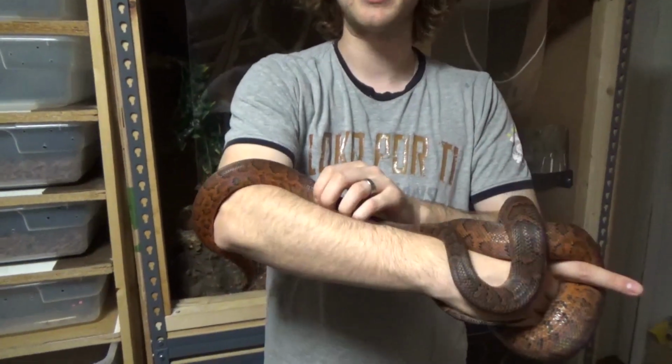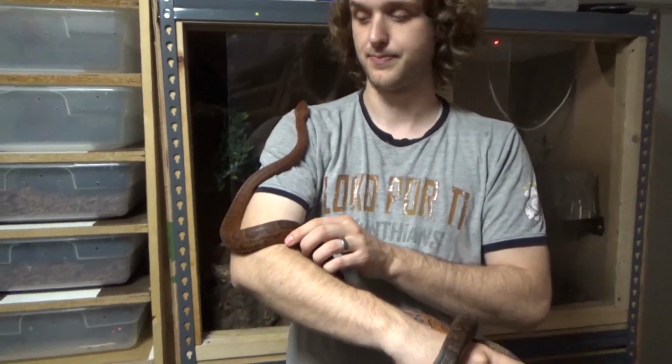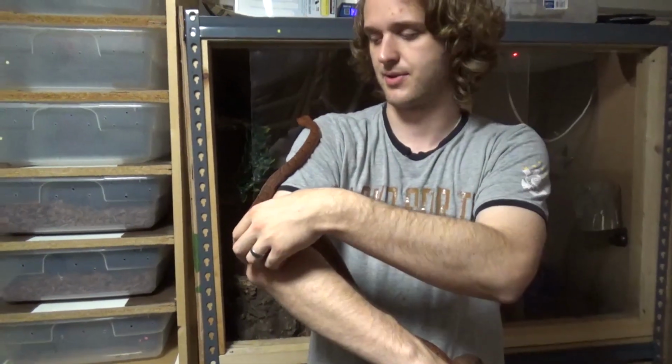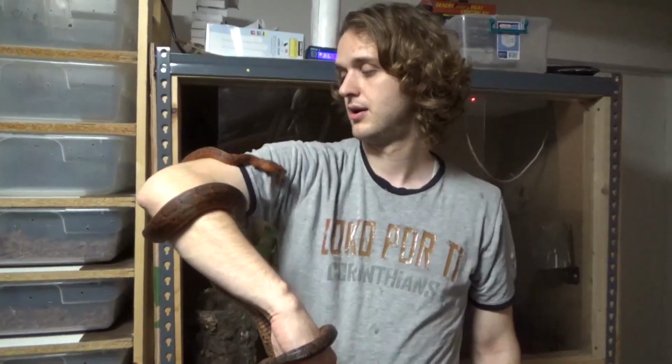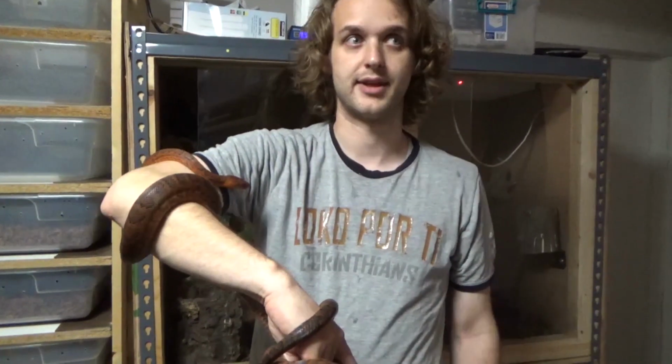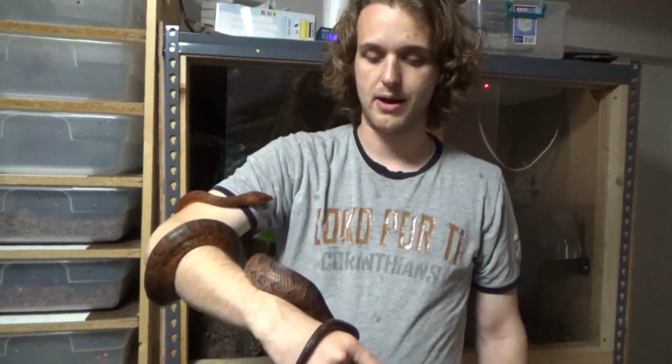But as babies, I'd say this is the most difficult thing about this species. As babies, pretty much they don't take rodents. They want lizards, anoles or geckos or something like that. Some of them will start on chicks or quail. But they pretty much want lizards, and not everybody is equipped to give a new baby Dominican boa a gecko every 3 or 4 days. So that's the one thing about them that can be difficult.